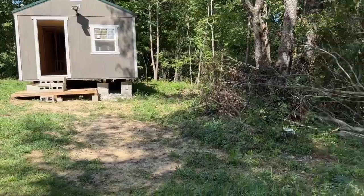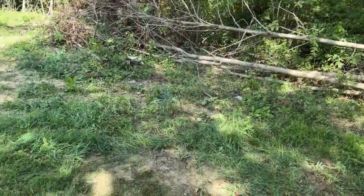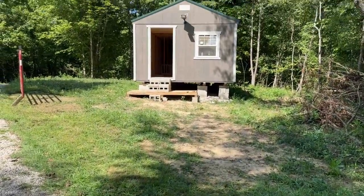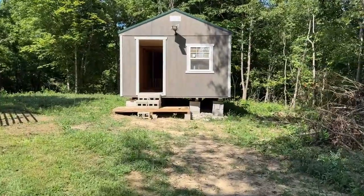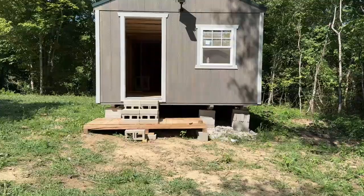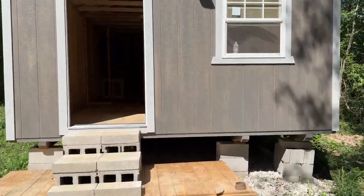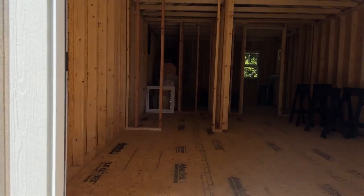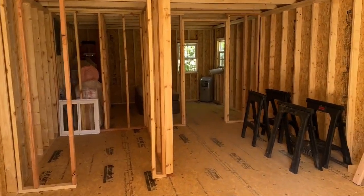All right, so there it is. Cleaned up a bit. I got more landscaping to do, but it doesn't look like a construction zone anymore, which makes me happy. But let me take you on inside, give you an idea of what's going on in there. Man, this was a lot of work cleaning this up. I'll attach some video of me actually working because I didn't video framing anything.